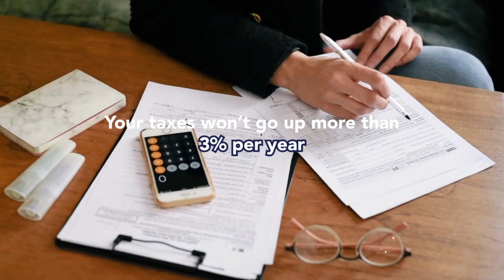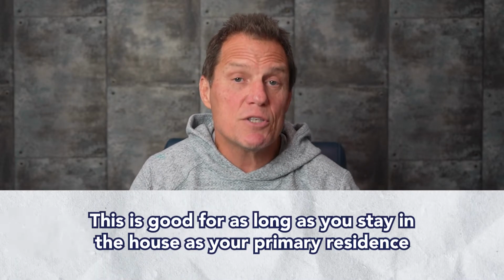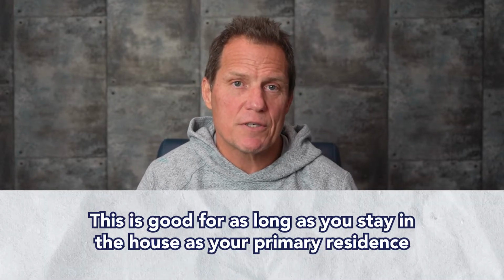Now, number two, once you file for homestead exemption, your taxes won't go up basically more than 3% per year. Now, why is this important? If you buy now and the value of your house continues to grow 8, 10, 15, 20%, your tax bill can only go up 3%. So you're gonna have minimal increases on your tax bill. This is good for as long as you stay in the house as your primary residence, okay?